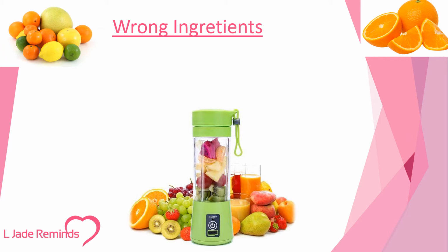And remember, stay to the end. I will give you a guideline of what you should be putting in your smoothies, so that you have a guideline as to what to do and not only what not to do.